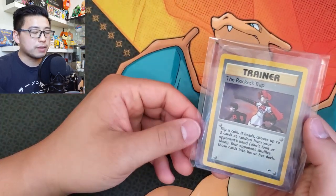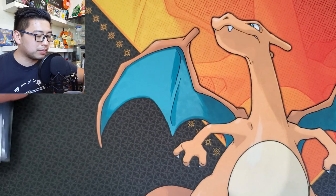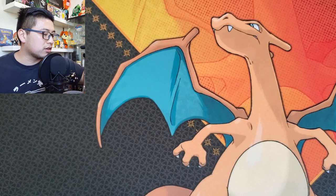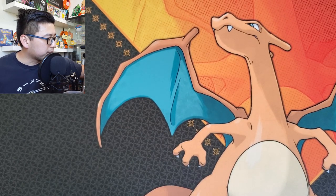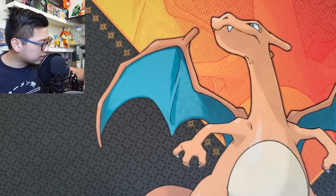And a Rocket's Trap from the gym series, because due to the big pickup that you just watched, the gym and the base set 2 and the Neo ones, the collection is going to start from now on. Okay, so a couple of these I don't need, actually, that I picked up. I will be selling some of those.